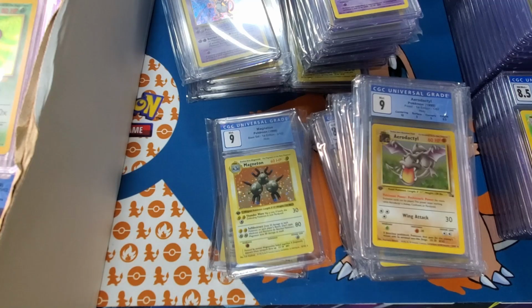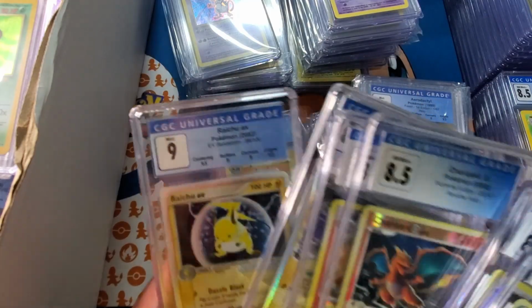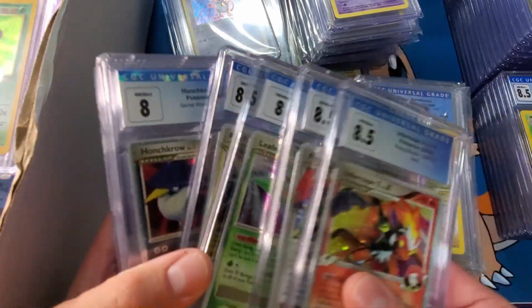I'm trying to find, I know there was some, yeah, here we go. Some old school EXs. This one I actually bought off John Radar in Orlando. Reverse holo Charizards, cracked ice Charizard. I have a stack, not like 50 of them, but maybe like 30 of them. Level Xs.